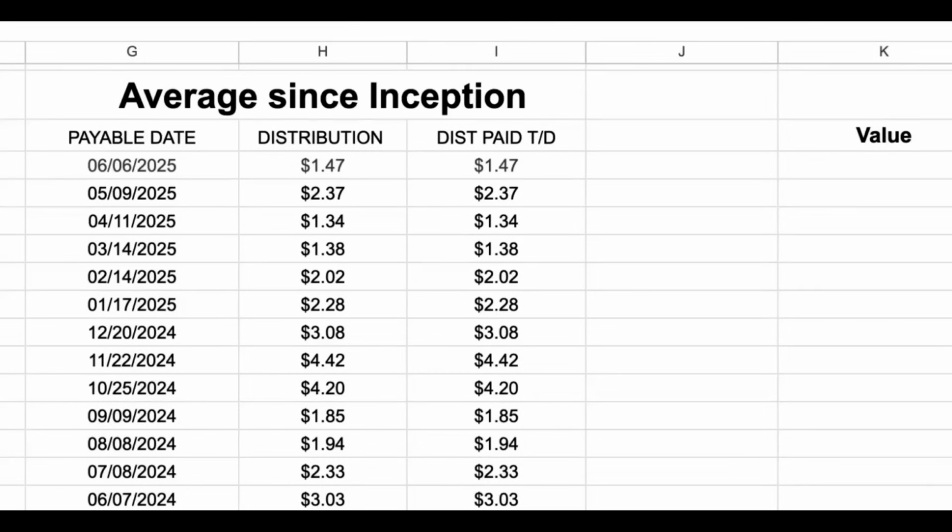But I want to remind you something. If you look, in March, they paid $1.38. In April, they paid $1.34. And in May, they paid $2.37. That's double what they paid in April. So this month paying $1.47 is not the end of the story, because next month, for all we know, this can go to $2.80 to $3, because they've done that in the past.